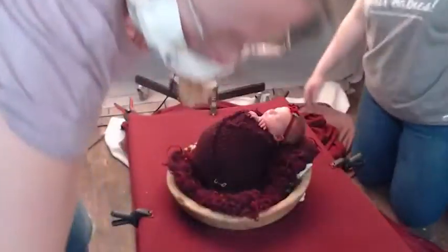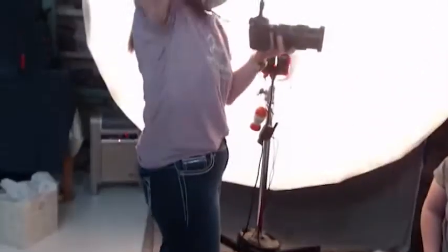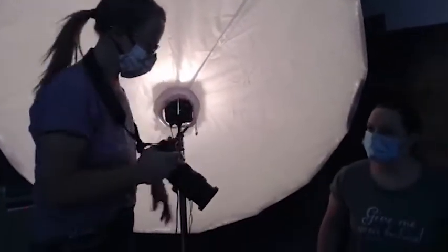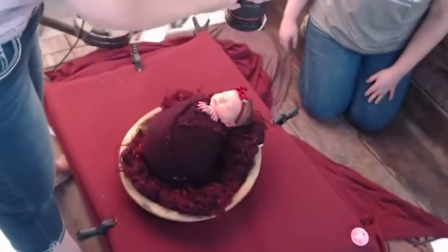So, my settings, because somebody always asks. We are shooting at ISO 100, shutter speed 160, aperture 2.8. Always, always.